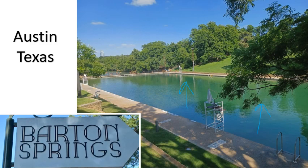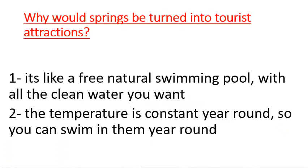It's basically a free natural swimming hole. So why would they be turned into tourist attractions? Basically, it's a free natural swimming pool with all the clean water you want. You don't have to use any chlorine. You don't have to treat it. You don't have to clean it because clean water keeps coming up out of the ground.